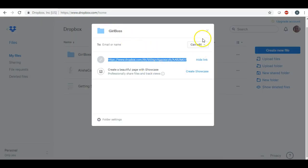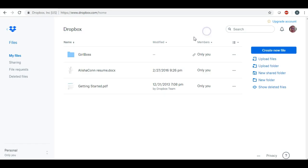I do not use Dropbox very much. However, I'm going to start using it a lot more. I mean, you can tell I haven't been on here since February of 2016. I have my resume, and I don't even know what this getting started from Dropbox is. So I only had one thing in here.